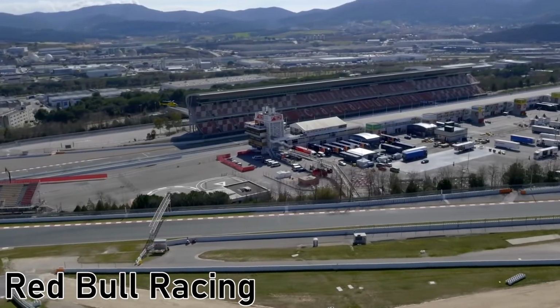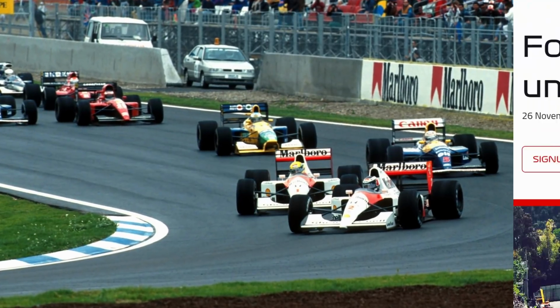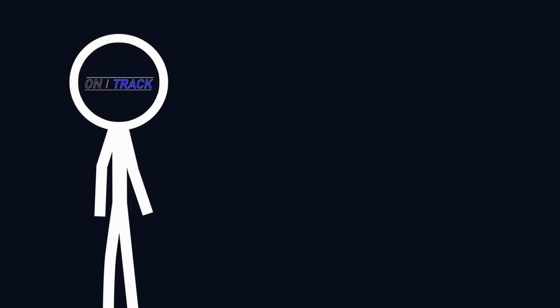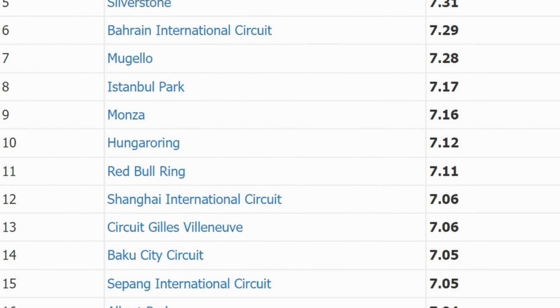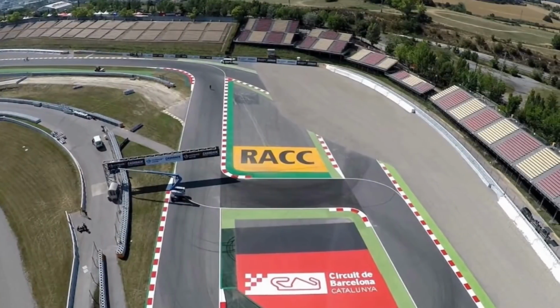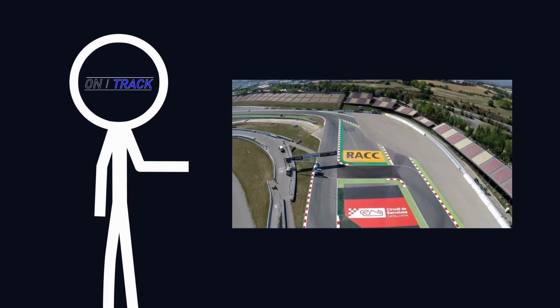Talking of Spain, and it's onto the Circuit de Barcelona-Catalunya. The track has been on the calendar since 1991 and has recently extended its contract until 2026. I'm still not sure if that's a good thing, given it's been rated 28th of 35 tracks used by F1 since 2008. And while it's had some moments, the way I would describe it is just rather meh. There's nothing really too special except for the last chicane, which if I had to place a bet on F1's most hated corner, it would be that. Overall, a mediocre track gets a mediocre rating, so I'm giving Spain a 5.